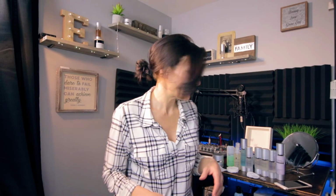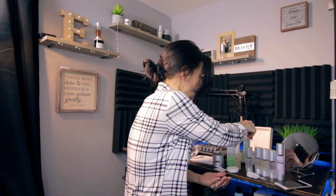Okay, so let's begin to get the oxygen boosting mask on my face. Same thing, I'm just going to put it in the palm of my hand and just begin to spread it around my face. Not too close to the eyes, but anywhere that you applied the A&B Pore Minimizer.